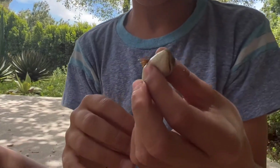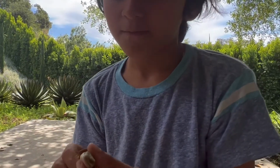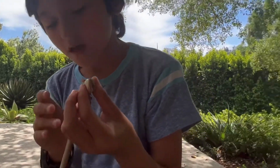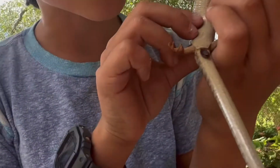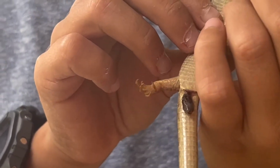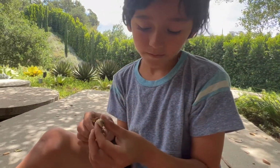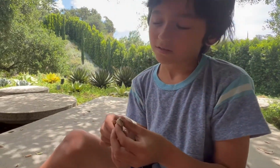They're ambush predators, which means they wait for their prey to come to them so they can eat it, because they're not the fastest lizard that's ever been. And he pooped. Oh yeah, that's their defense, to poop. It's gross, I know. But still, I don't want to get pooped on. There was a pee in my eye. That's okay.